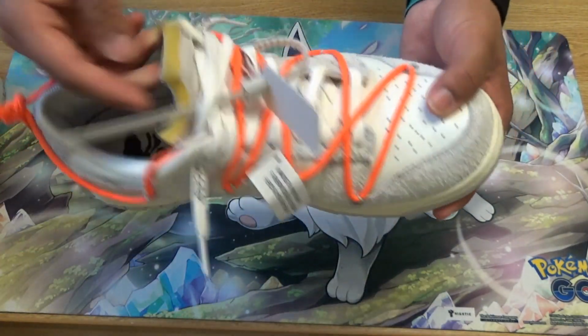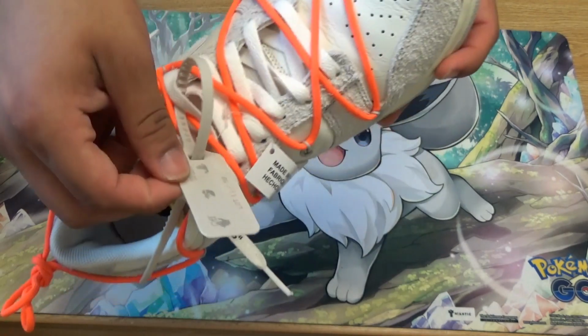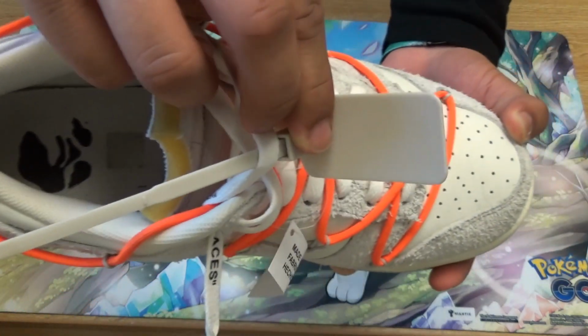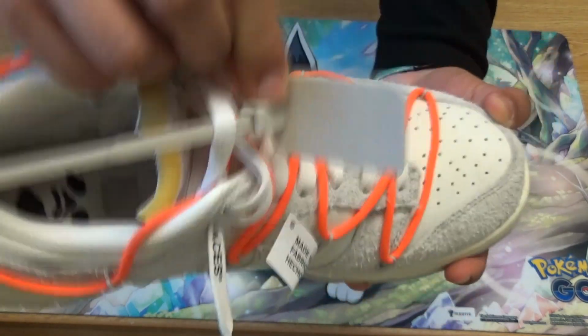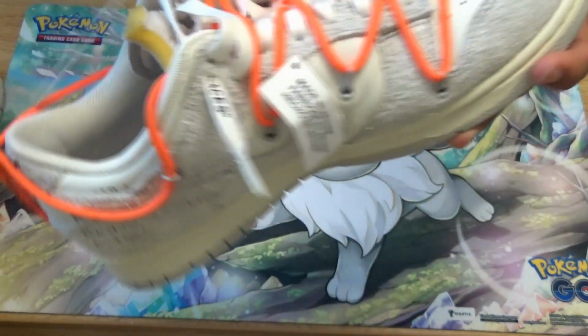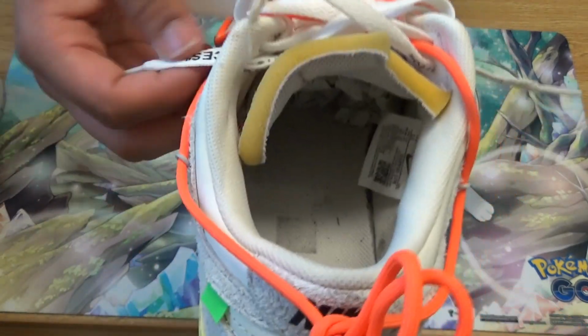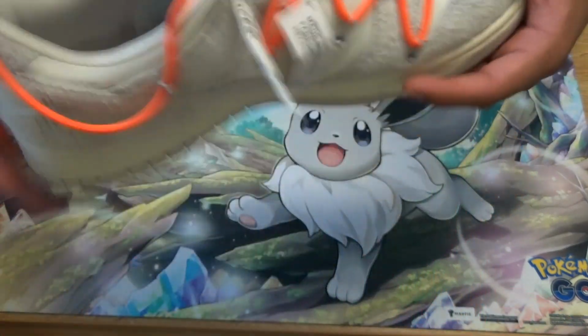But this is the left shoe, as y'all could see. We have the hang tag right here. Lot 11, Off-White. Shout out Virgil. As well as that, oh, actually, they don't have the detail. Never saw that. But yes, we have the zip tie. Then we have the shoelaces, where obviously it's showing the shoelaces.